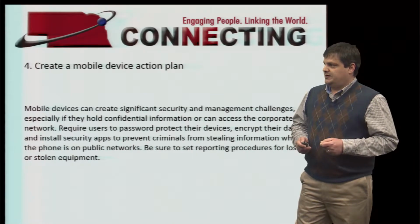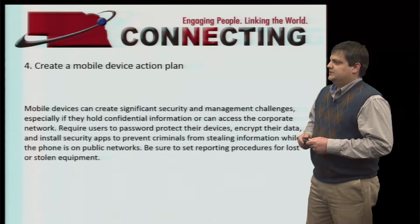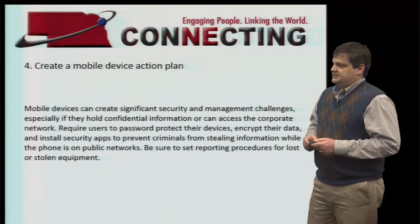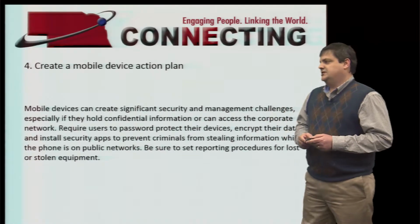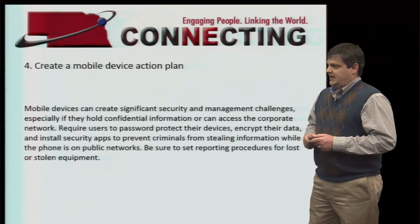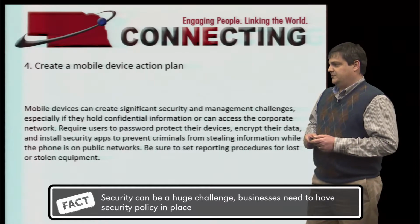Number four, create a mobile device action plan. Mobile devices can create significant security and management challenges, especially if they hold confidential information or can access the corporate network. Require users to password protect their devices, encrypt their data, and install security apps to prevent criminals from stealing information while the phone is on public networks.